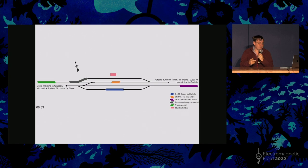He then has another train come down and puts that in the loop. That's that black train at the top. That's coal and empty coal wagons. But then, unfortunately, he then clears the signals for a troop train to come down the main line, straight into that. And then, unfortunately, what then happens is what happens in lots of railway accidents, which is that the accident on one line causes debris to spread across the other line, and a train comes down the other line and crashes into the debris. Now, why did this happen?